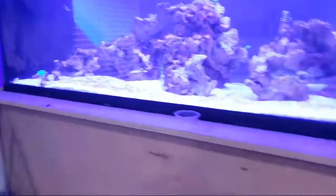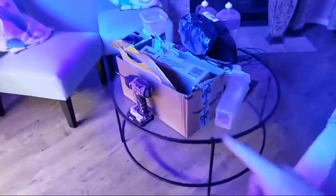You guys got fish stuff all over your house too? This is my table.